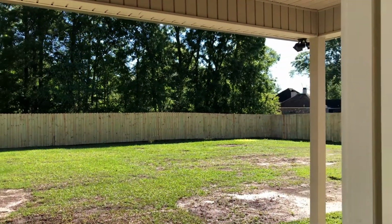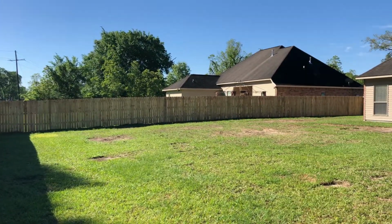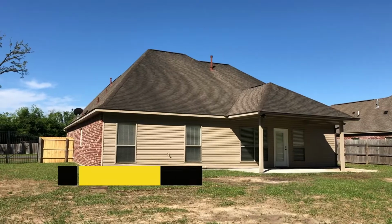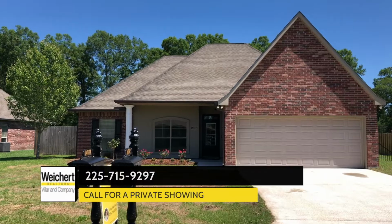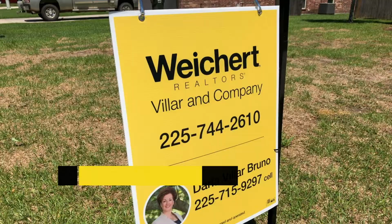The oversized backyard is quiet and relaxing with a covered porch area. 14074 Serenity Cove Drive is in the Gateway Cove subdivision and is move-in ready for you and your family. Call for your private showing today.